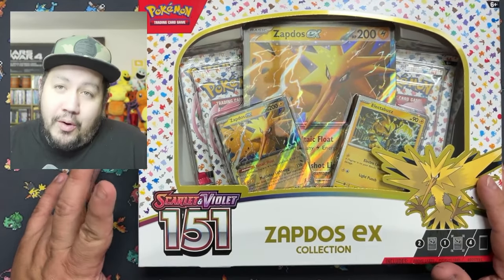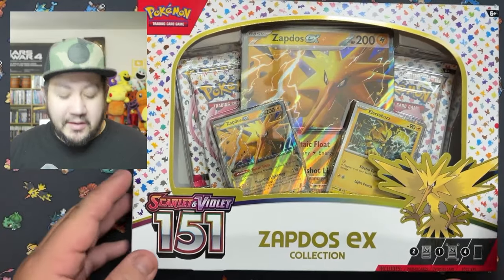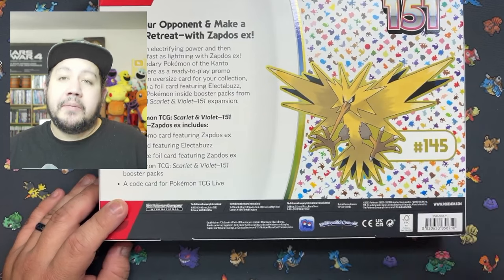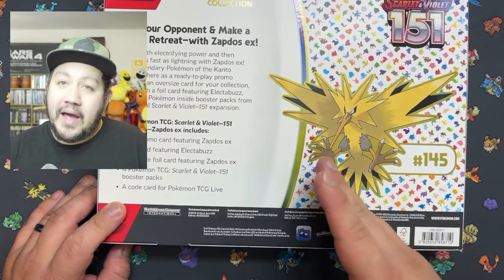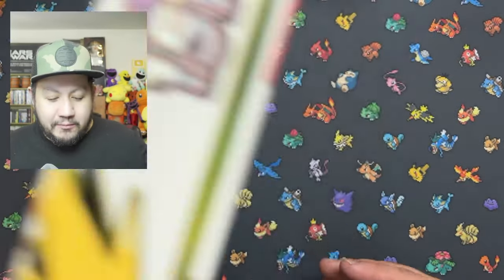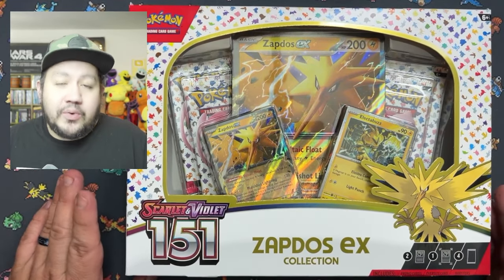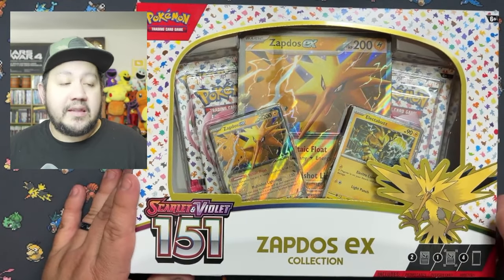This I found at our local Walmart for only $21 and some change, $22. I know a lot of people have been finding these at Walmart with a sticker over the barcode, with a newer barcode. This one did not have it, but they did have the Alakazam box right next to it. That one did have a sticker over it, and that one came with four packs and the promo cards as normal. That one clocked in at $30. So that one had the inflation price of $151 that for some reason Walmart has been doing, putting stickers over the barcode that has a price increase on it. This one did not have it, so I was able to buy this one for the normal MSRP, which is $21.95 or something like that, $22, not the inflation price of $30.